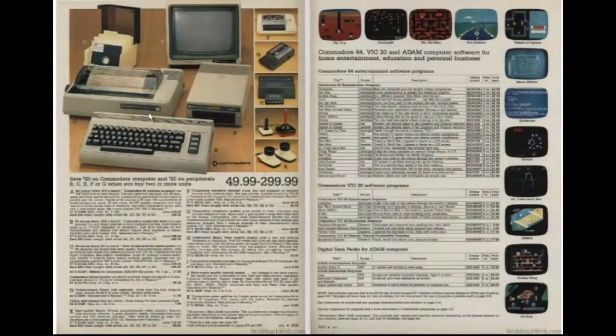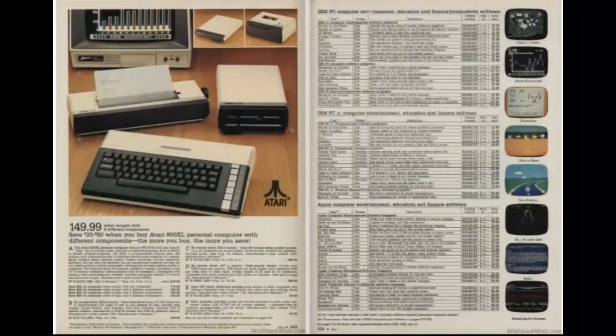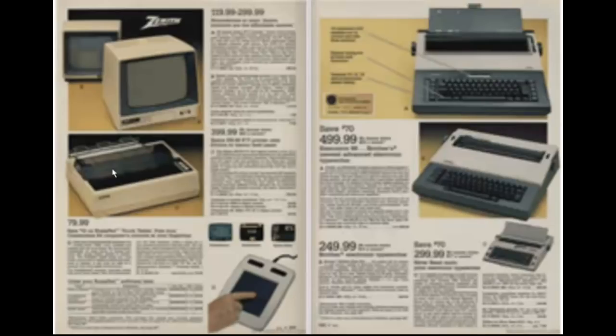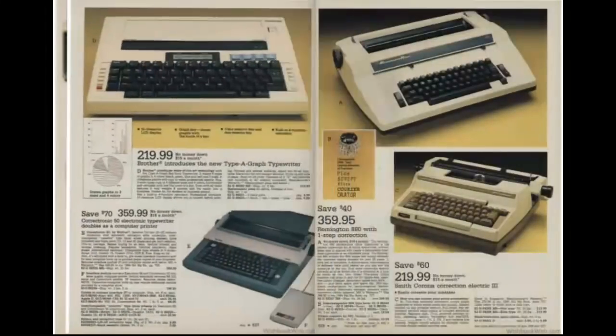And we got the good old-fashioned Commodore 64 right here. A Coleco Atom, don't see those much. And here's an Atari 800 XL, very cool computers, along with an old Zenith monitor. Okay, why is it blurry? Okay, we have to skip that page.